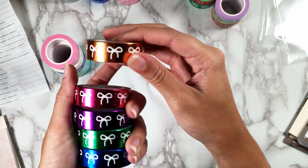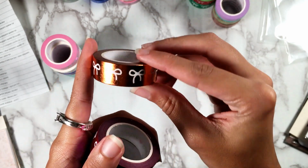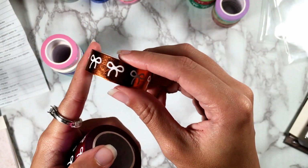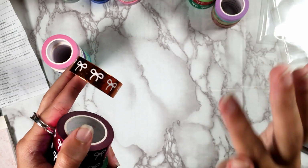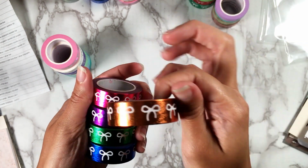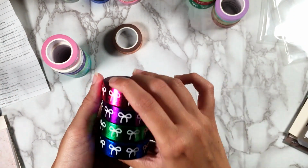So this one is metallic orange. It really just looks like a copper, and I'm glad to have solid copper. It really annoys me because I have solid, I'm actually going to talk about that in a second, because I have something else to show you in regards to that. But I'm glad to add solid copper to my collection of kind of solid base foils.